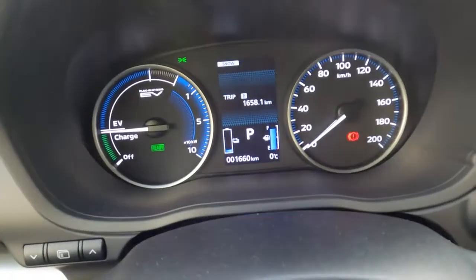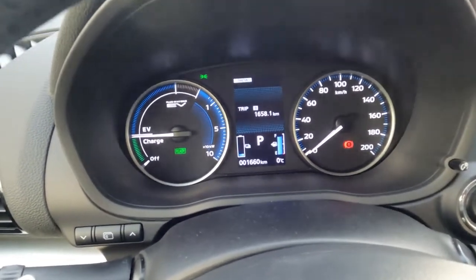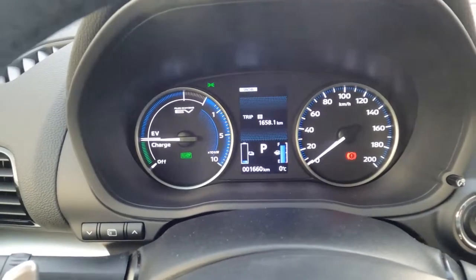So when we started, this had 70 kilometers on it. It's now coming up at 1,660 kilometers. That was the trip in total. Pretty good if you ask me. Right, let's hand her over.